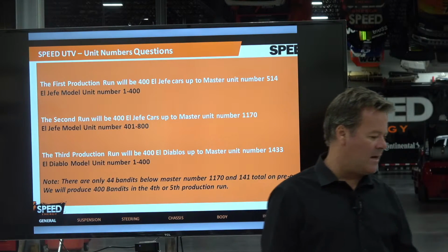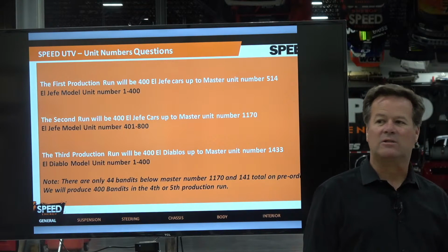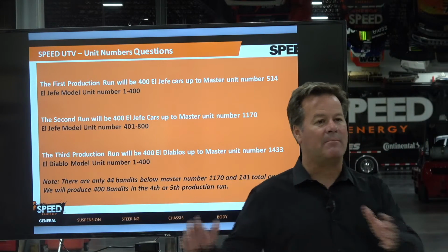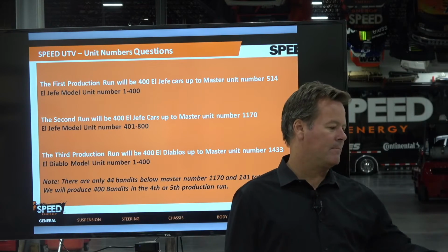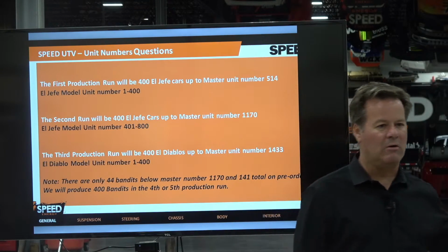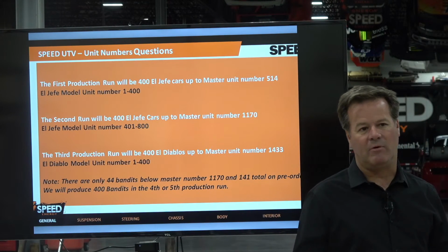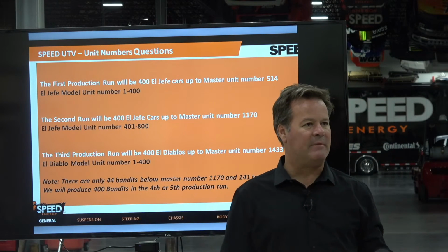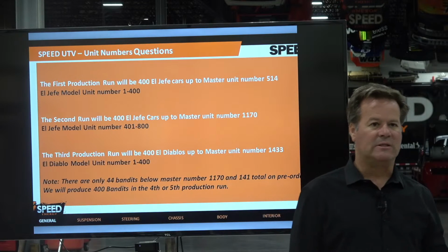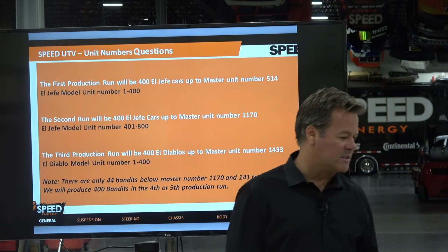We've learned a lot. Hopefully I've cleared up some of this master unit number. Your master unit number is the number that's going to be on the number plate. So even though you might be El Diablo number 25, you're still probably going to be master number 300 and something. I don't know what the first El Diablo was, but I'm guessing at numbers right now. So don't take that the wrong way. I just don't have the data in front of me. We have the data. I just don't have it up in front of me on this computer.